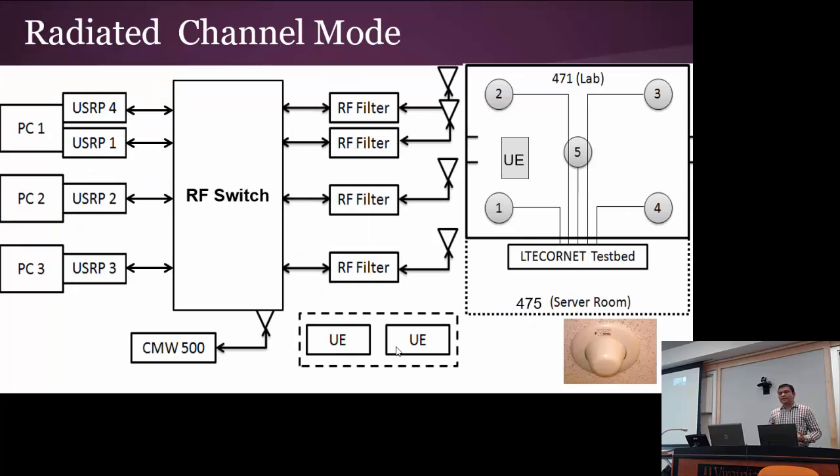Next is the radiated mode, where there is actually transmission happening over the air. And in this case, if you compare this diagram with the previous diagram, you have the USRPs and the RF switch. But now, instead of having an RF Nest hardware over here, you have RF filters to prevent spurious modes from being transmitted, and they are connected to antennas. And these antennas, we have five of such omnidirectional antennas. So in the bottom right, you see a ceiling-mounted antenna.